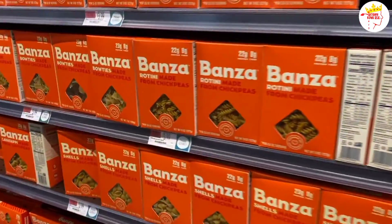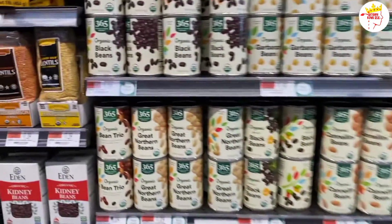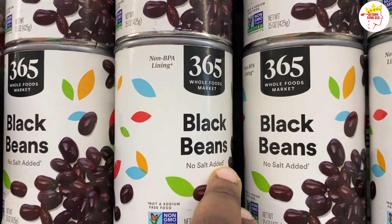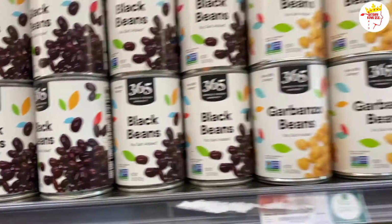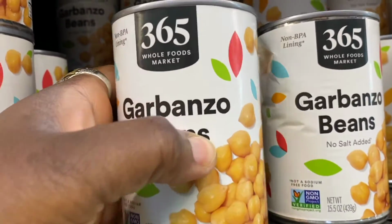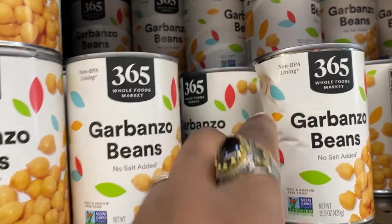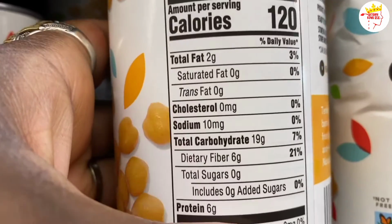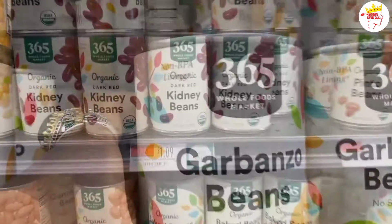Check out the chickpea pasta, one of my favorites, guys. Look at all these chickpeas and these black beans, guys. I always try to get the one with no salt, with the non-BPA lining, which is way better for you. If I'm ever making my vegan tuna, I always get my garbanzo beans from Whole Foods. Make sure you don't buy the cans that are bended, because that's very dangerous for your health. And as you can see, you only have 10 milligrams of sodium, and it's 120 calories. Very good at making tuna.